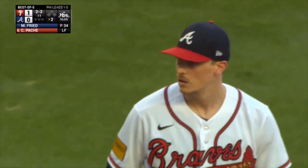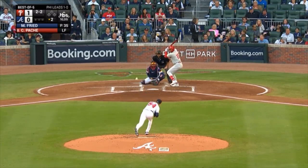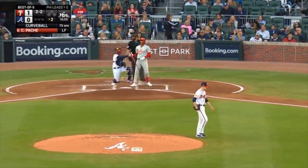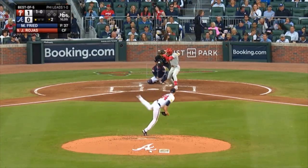Elevated fastball, and coming in on the right-hander. Does have a K. Here's the 2-2, and Pache fouls it away. And he got him, three by pitch. Facing Johan Rojas now as he's off.